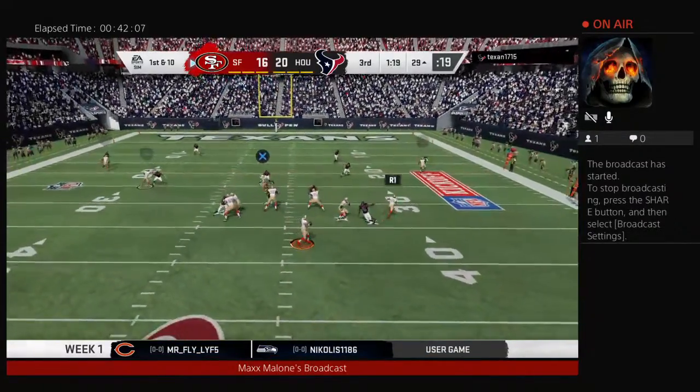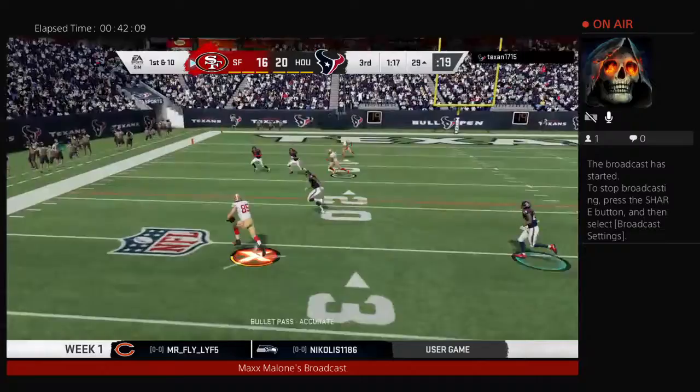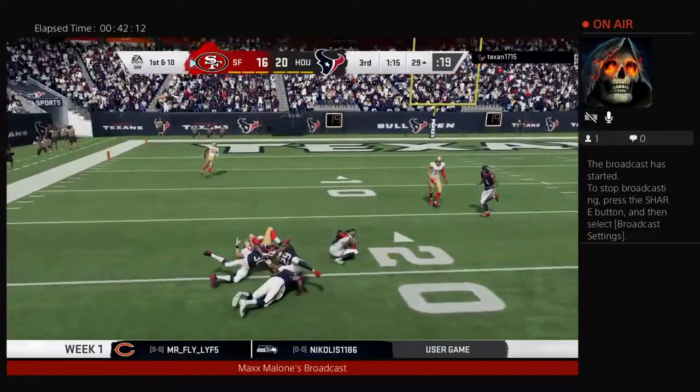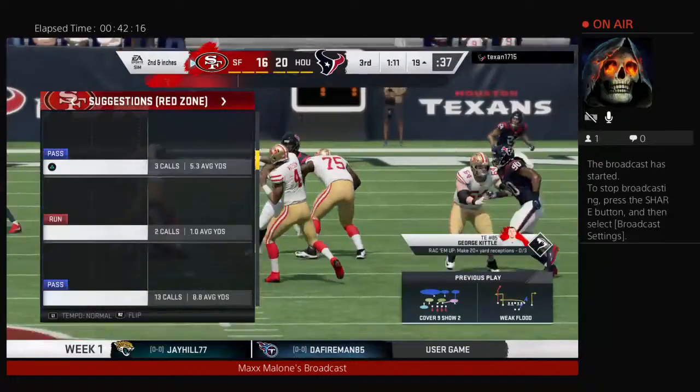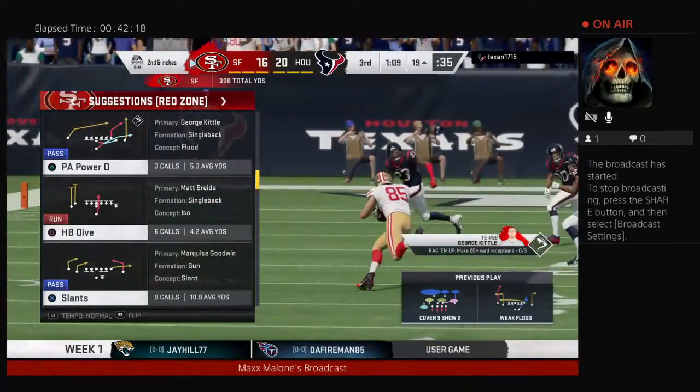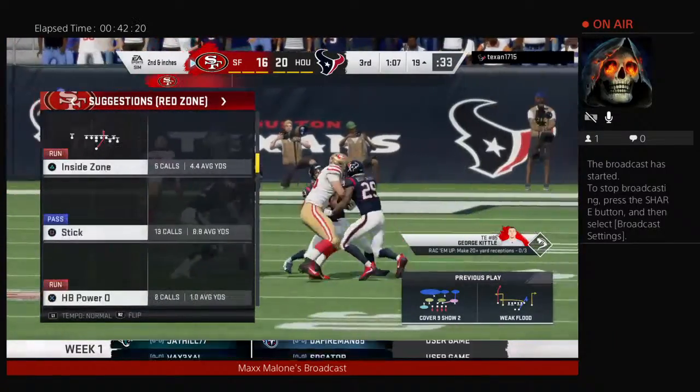Operating from the gun. Watson completes it to the tight end, Kittle, and he'll be brought down inside the 20 at the 19. This game not quite as good as the last, but still over 40 yards between the two.